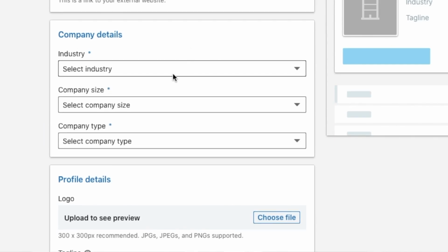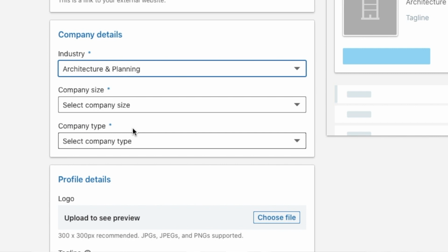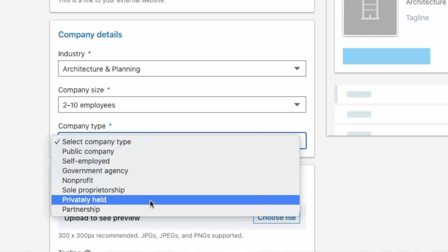Next would be selecting company details like industry, size, and type of the company. You have to choose them from the drop-down menu. Choose the most relevant ones to your business. This information helps LinkedIn categorize your company page for visitors. As you see, I'm choosing mine as well.